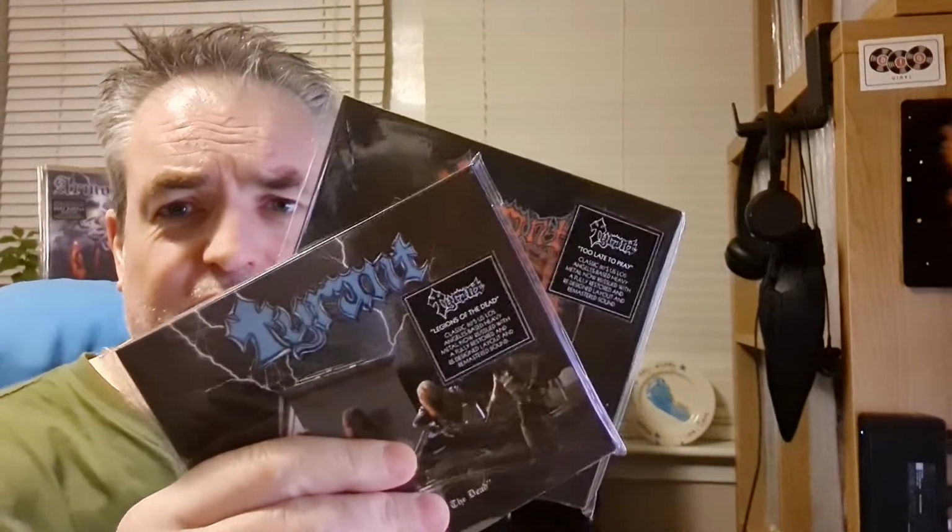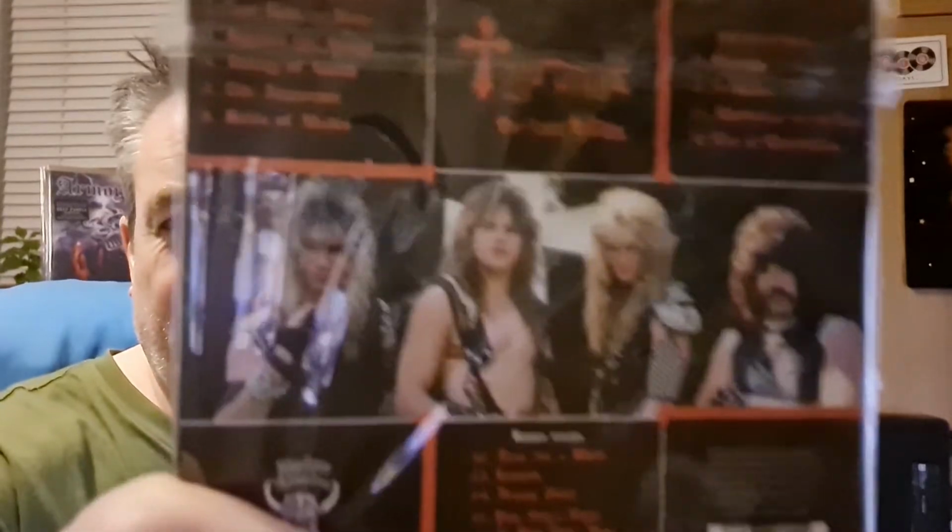First two albums from Tyrant. One of the bands that got me into buying that haul from Hell's Headbangers. First album, Legions of the Dead, and their follow-up, Too Late to Pray. I mean, how can you not love a band like that?